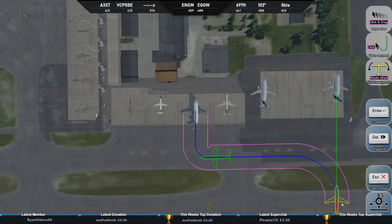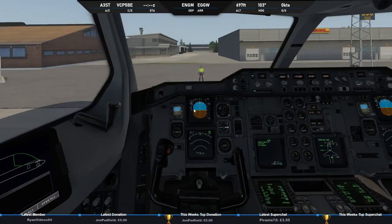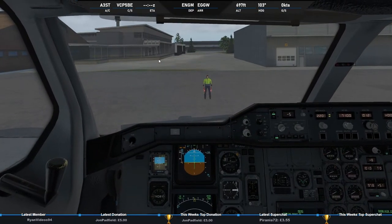We'll get better pushback connected. There's the one for the test sector. So I'm just going to connect first. Ground to cockpit. Tow is driving up. There's a young Norwegian lady talking. Excellent.